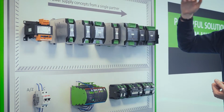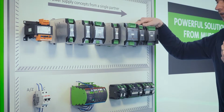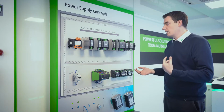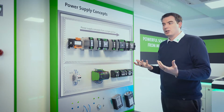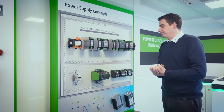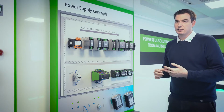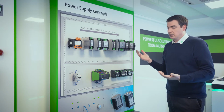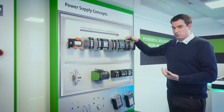Now this module is more for keeping the control system alive long enough to store data down to retentive memory, as opposed to just holding the system alive. All you're doing is making sure that when the system comes back with power, you have all the information saved, stored and ready to go.